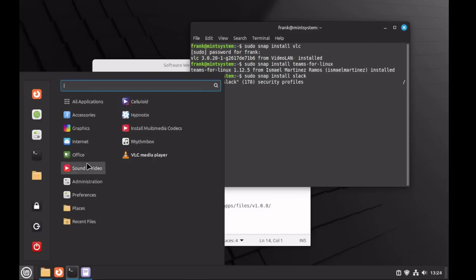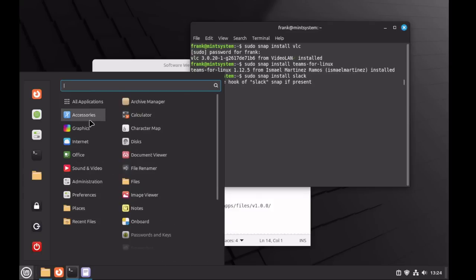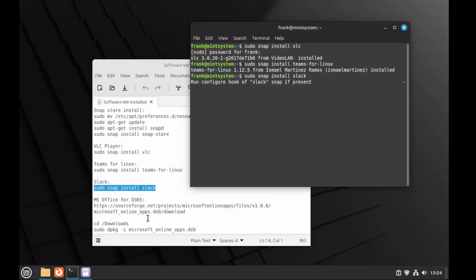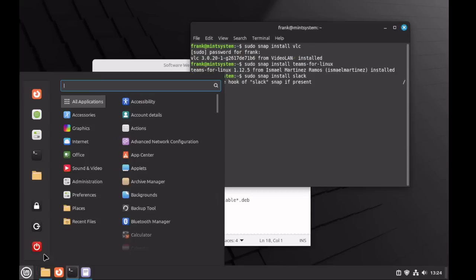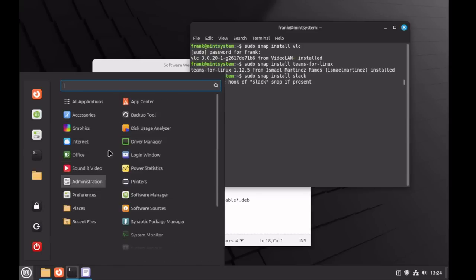I'm guessing we're probably in video and sound. Yep, there's the VLC player for video and sound. And then I'm assuming that we'll probably also have Slack, yeah, right there for Internet. So it'll download these configurations or setups as we go down this list here and drop them directly into the correct location.